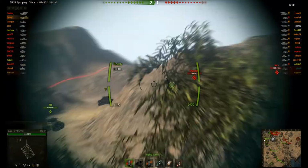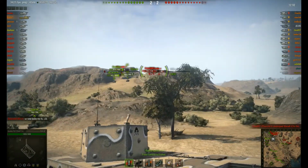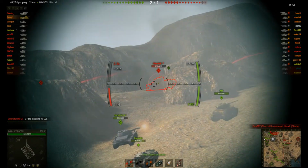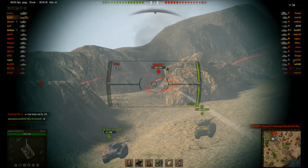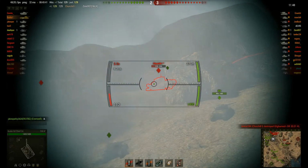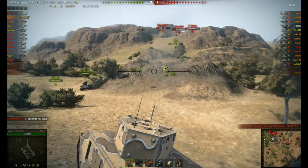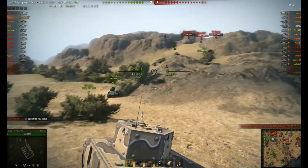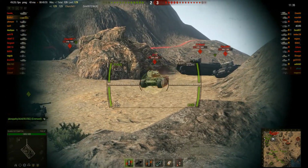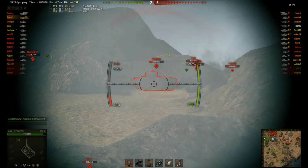By the time we actually get into position here, missed the Churchill. Good hit on the Churchill. One thing about the Tog, it has a quick reload. Move up a little bit more, and as you can see, basically by the time we get set up, now they're rushing over top of the hill because they took out the guys that were climbing up. Hit the KV-1, and here we go.